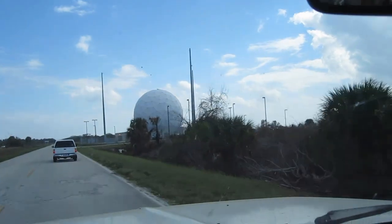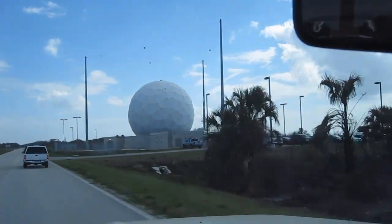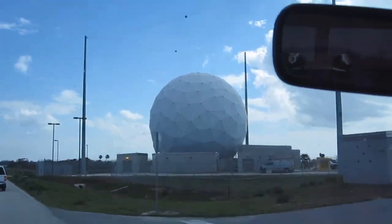To watch the Space Shuttle Discovery launch, STS-133. Check out our kayaks. We're going to be out in the middle of the Intracoastal Waterway watching this Space Shuttle go up. You know you're in a good viewing area for the Space Shuttle when you see a giant radar dome sitting out in the middle of nowhere.